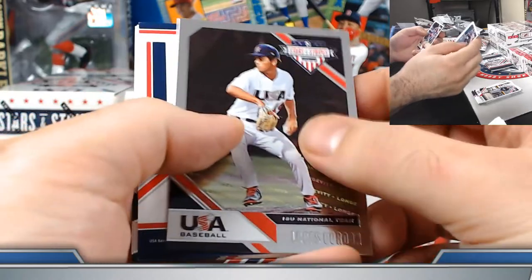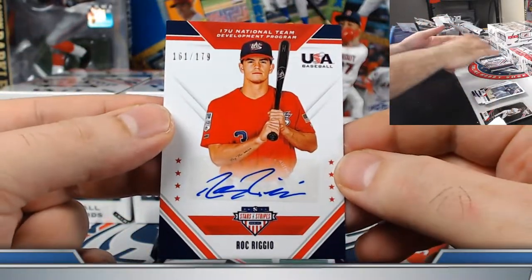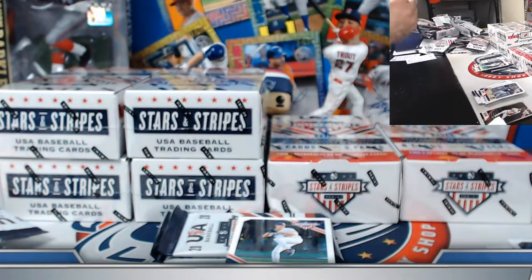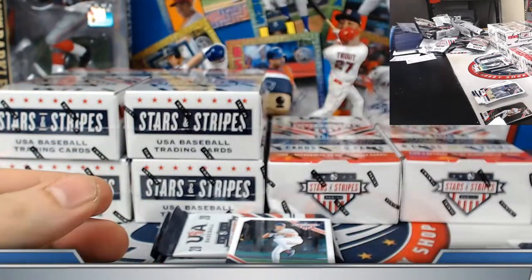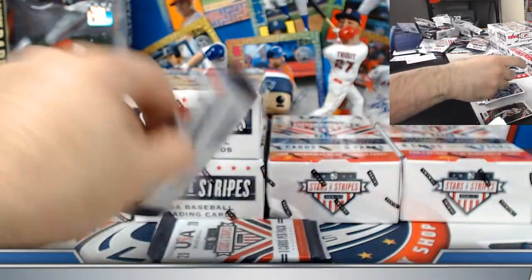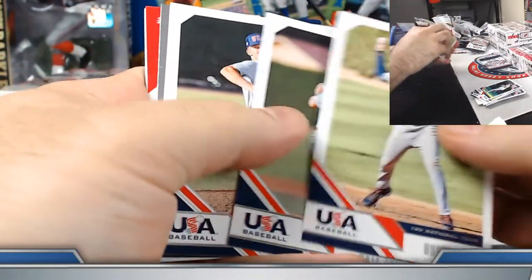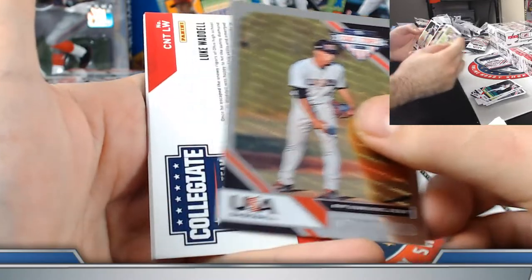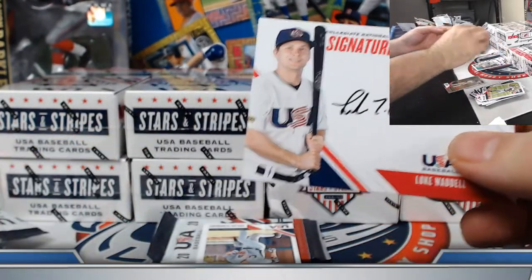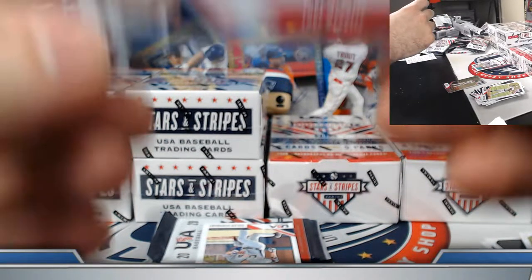Lucas Gordon, longevity base. Rock Rego on the board for the Rock Rego spot to 179. All right, congrats on that one. Alejandro Rosario, longevity base. Luke Waddell on the board here for the Luke Waddell spot to $4.99. On card and on the board.